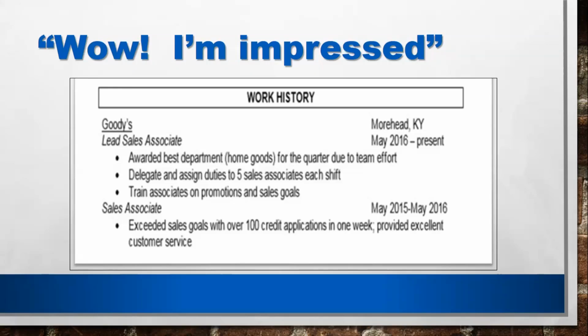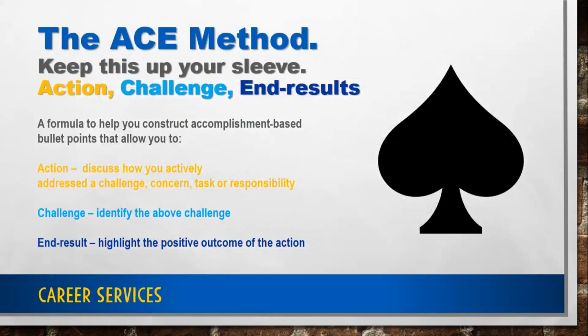You'll also see in this example that they've included numbers. They've quantified the work that they did, and they've showed accomplishments. They showed things that they achieved through their work. So as you're going to write your bullet points, you really need to think through how you're going to show achievements. So we always encourage students to use the ACE method, and ACE stands for action, challenge, and end result.